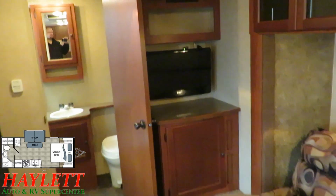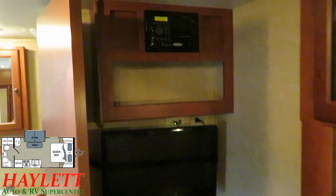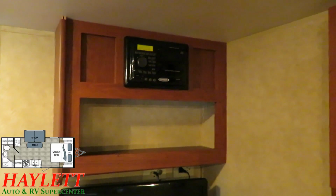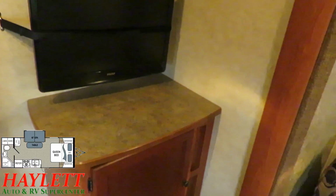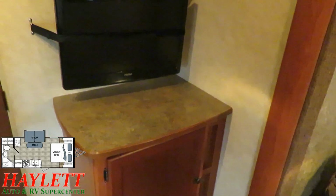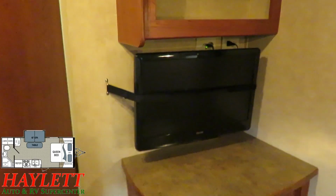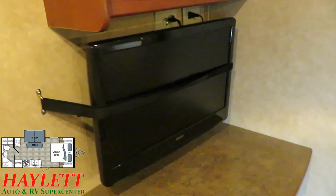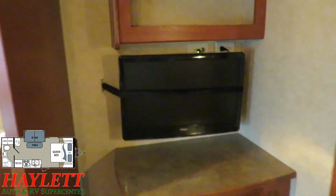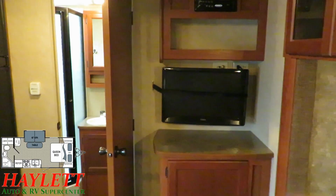Entertainment in here is basic, but enough. This is just a CD stereo type thing, but they left you this nice open pocket here. Plus, we have all this open counter space. If you did want to upgrade your entertainment stuff, you could. And again, previous owner took the time to actually strap the TV down so that swing arm mount isn't whipping around in the wind like an old antenna on Daddy's Ford or something like that.